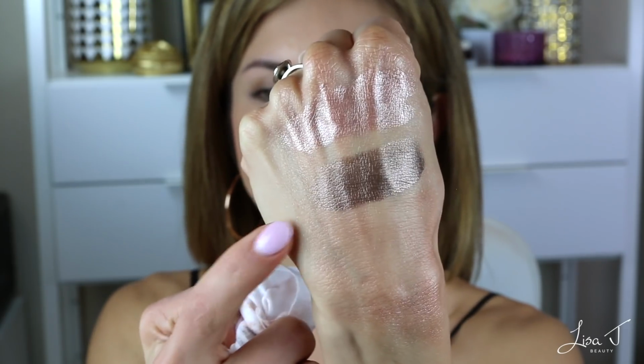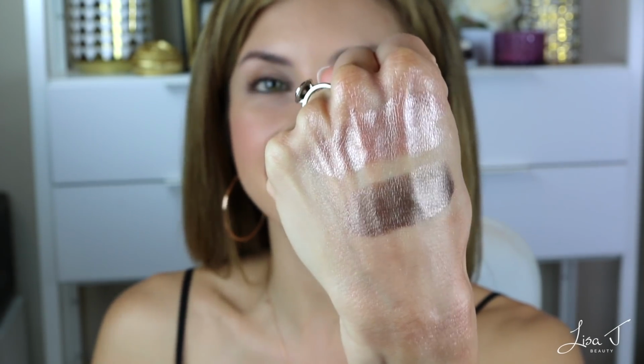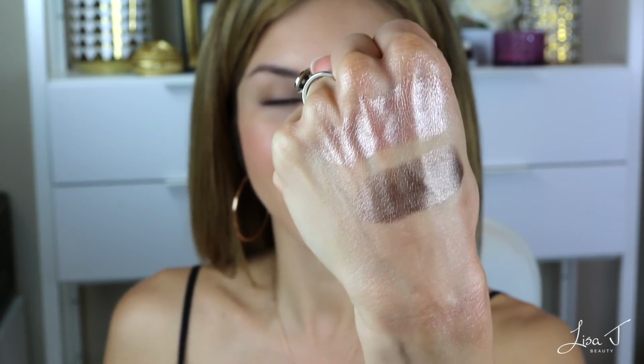This would be a great shade, I feel like, for an easy eye makeup. Just put that all over your lid and you're done. You don't really have to pair anything with it, and it's a complete look. That's gonna be a favorite for sure.